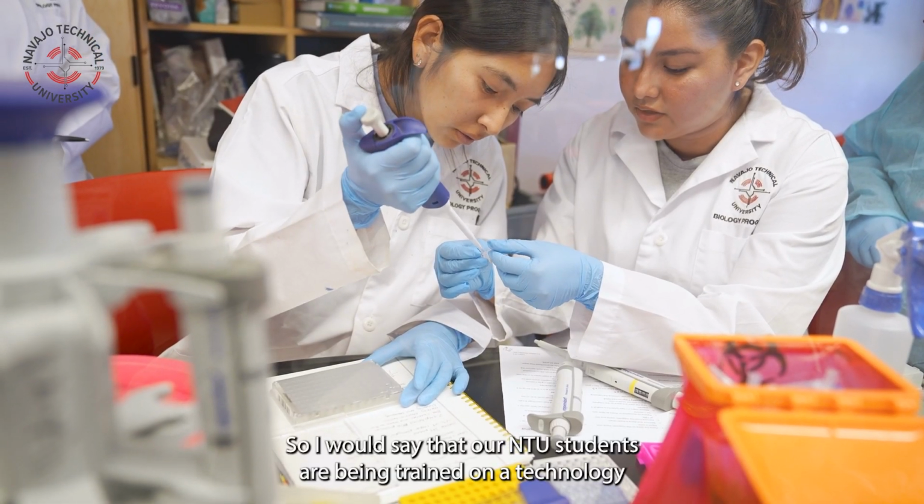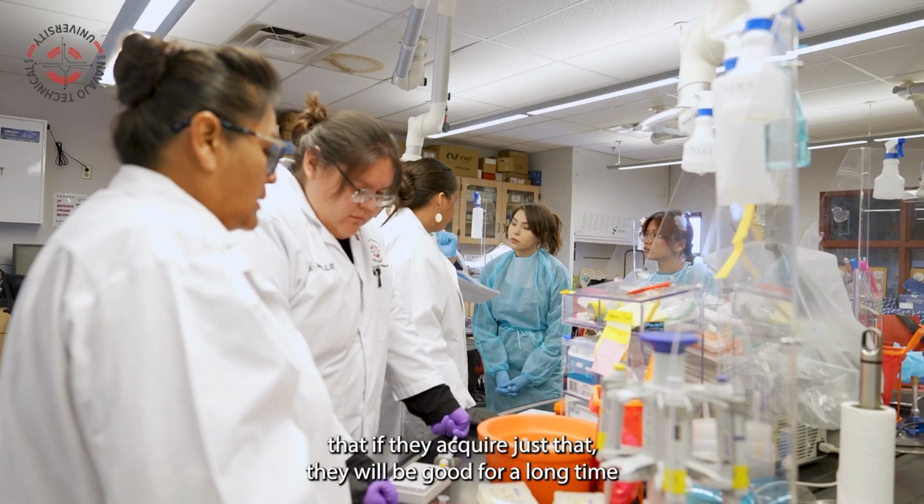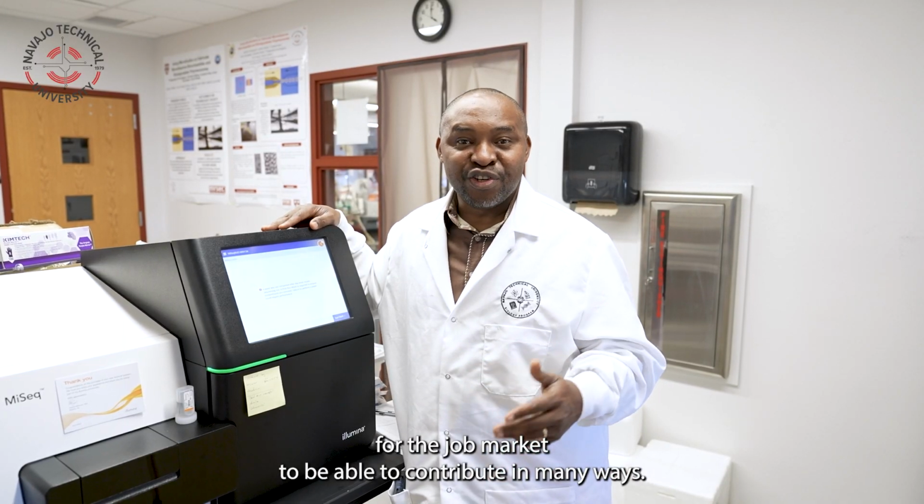So I would say that our NTU students are being trained on a technology that, if they acquire just that, they'll be good for a long time for the job market, able to contribute in many ways.